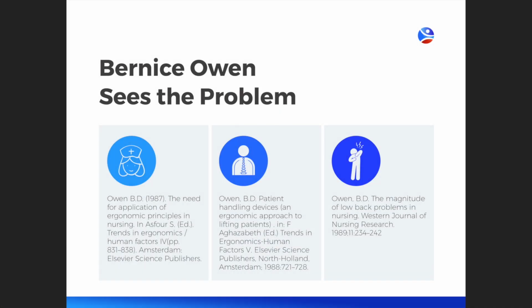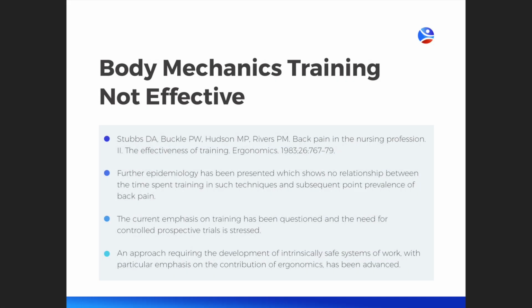Now, at the same time, Dr. Bernice Owen, who was on the faculty at the University of Wisconsin School of Nursing, became very concerned about what was going on with nurses and realized that for years we had tried to address this problem by teaching people how to lift in a biomechanically proper method. Well, as we began to look into the research that was done in this area, it was found that if you looked at the effectiveness of this training, there were a number of publications, and they stated consistently that teaching people how to lift properly actually had no impact in reducing the risk of musculoskeletal disorders to caregivers in healthcare. So this really wasn't the approach we needed to take. So Dr. Owen thought of the need for new ways to do this work.